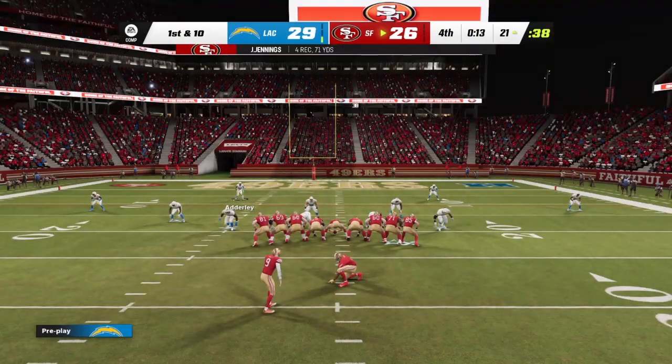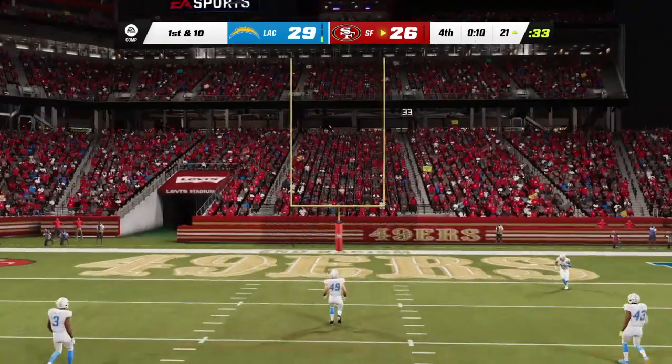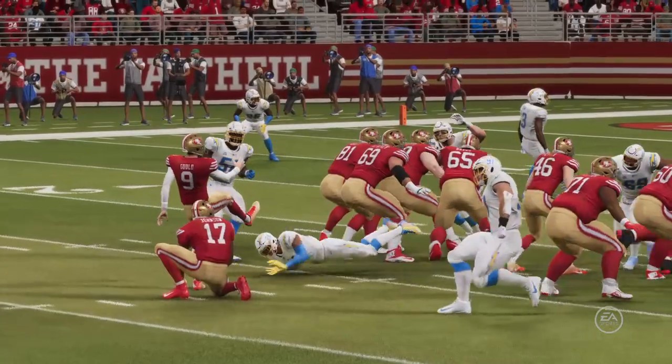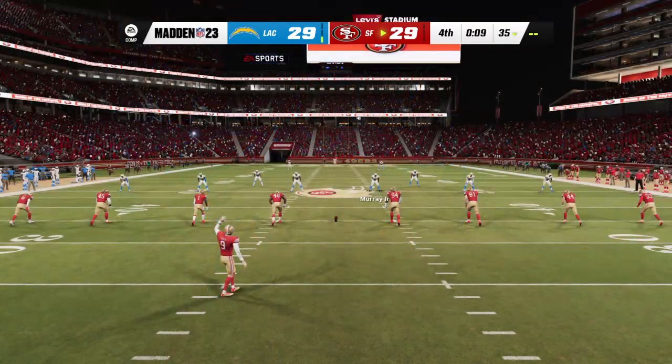So a big kick coming for Robbie Gould. This to potentially send us to overtime. And his kick here is good. And they will tie this game here in the final seconds. So a money kick there in the final seconds.